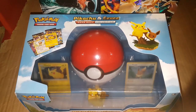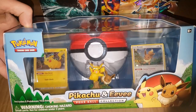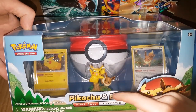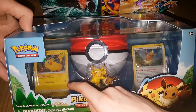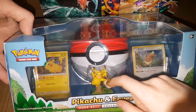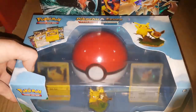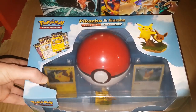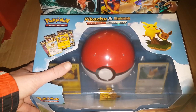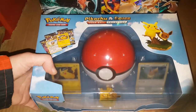And today we are opening a Pikachu and Eevee collection box. So inside we have a minifigure, Pikachu and Eevee. We have a Pikachu holo card and an Eevee holo card and a big Pokeball with 5 booster packs in it. And I'm going to tell you now, these Pokeballs are not like the other Pokeballs you buy, the tins, at all. Plastic. I'm sure that's plastic. But I'm going to just open this really quickly, so bear with us.